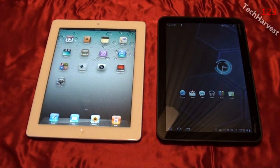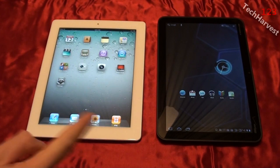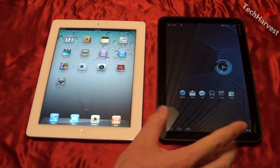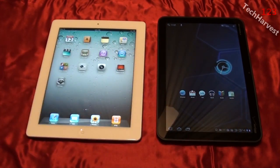But what this review and comparison is going to focus on are the pros and the cons of each device. I'm going to start with the concrete differences between these two devices. If there's something that I see that is concrete, an advantage for the iPad, I'm going to put a number here, and we're going to have a running tally of whenever I mention something that the iPad is superior to the XOOM. It will just keep going. The same is true over here. I'm going to keep a rolling tally for every pro that the Motorola XOOM has over the Apple iPad 2.